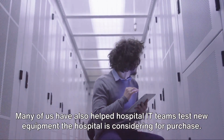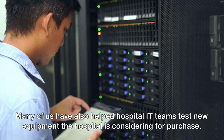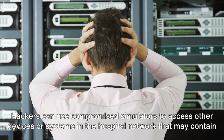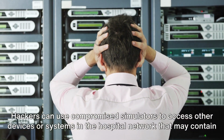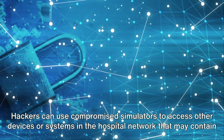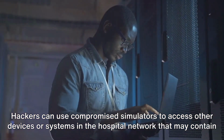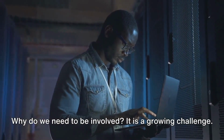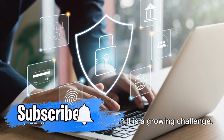software updates. Many of us have also helped hospital IT teams test new equipment the hospital is considering for purchase. Hackers can use compromised simulators to access other devices or systems in the hospital network that may contain sensitive or critical information. Why do we need to be involved? It is a growing challenge.